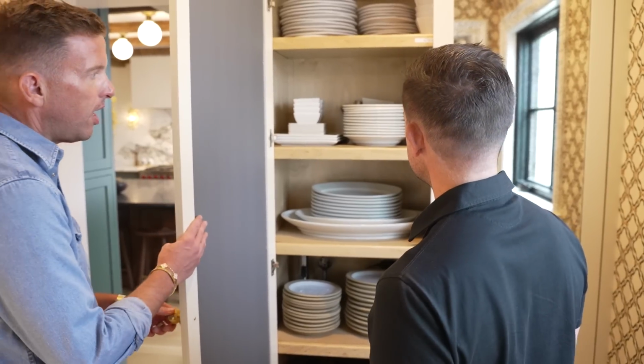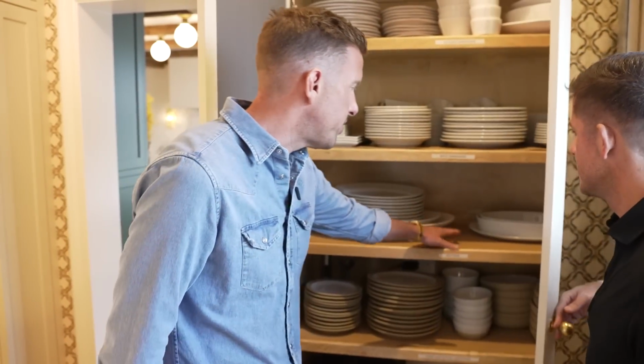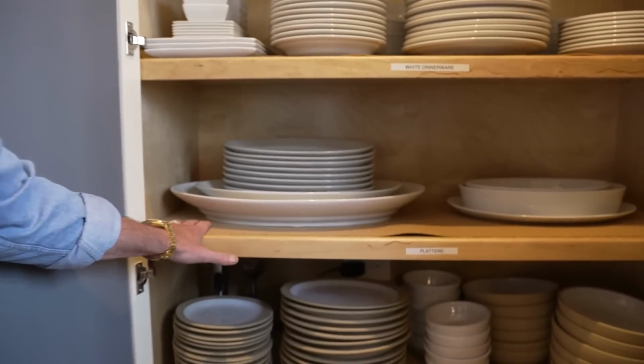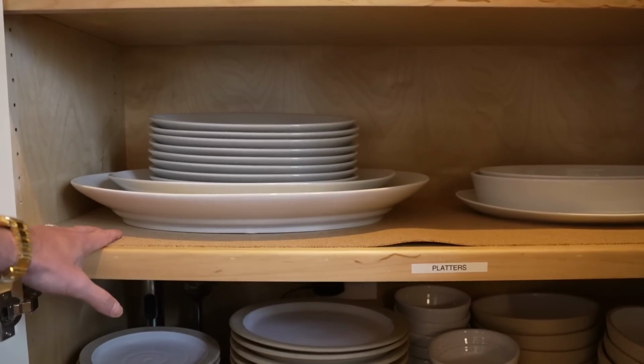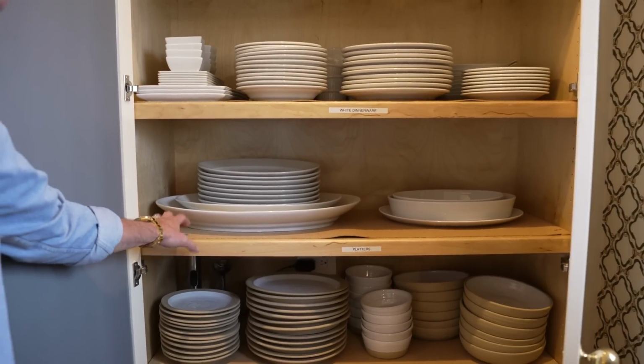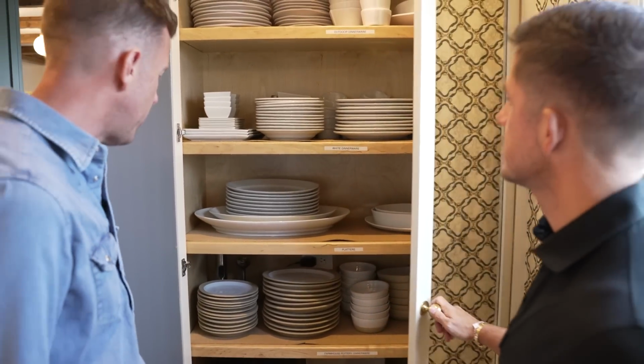We lined our cabinets everywhere with cork, which is a really nice, just creates a soft surface. And I think that feels more kind of natural and organic than using plastic shelf liners or something like that. So it's also pretty easy to roll out and use.